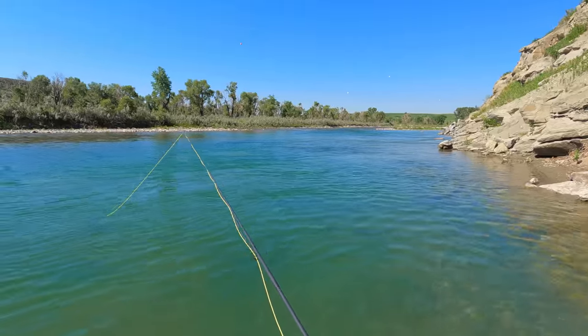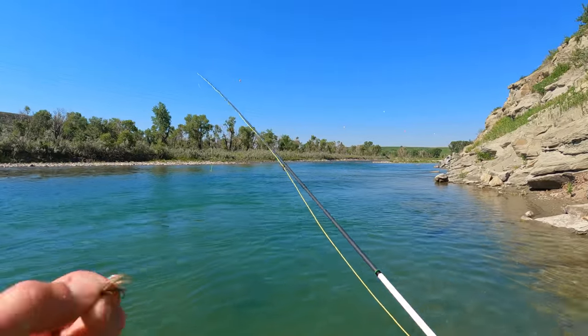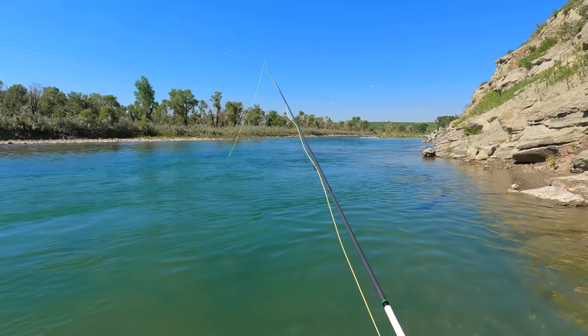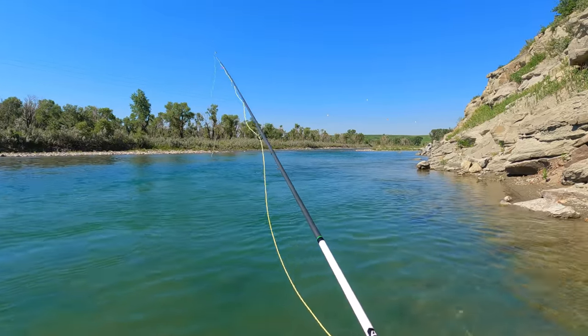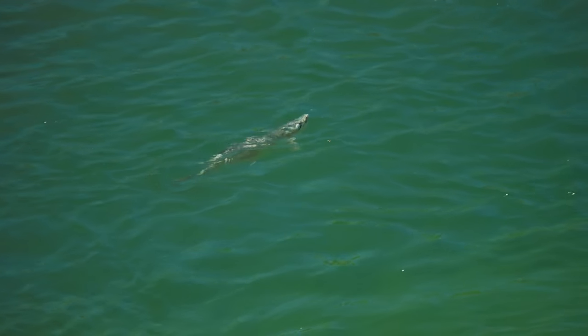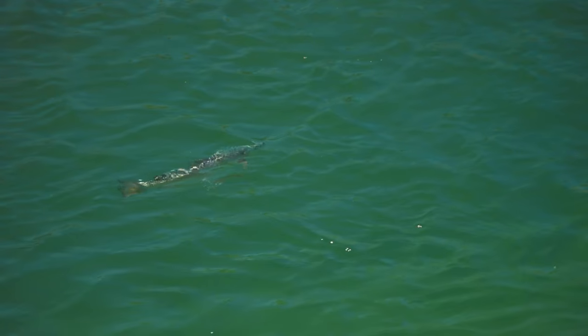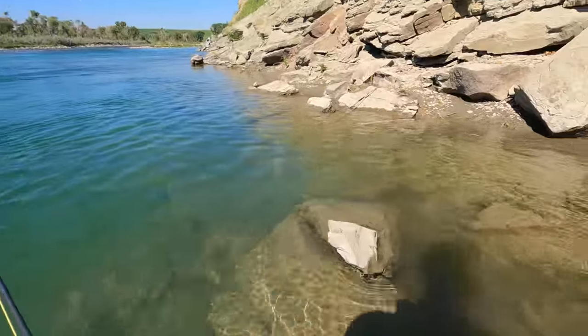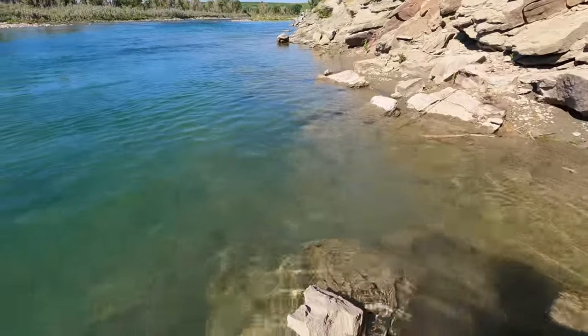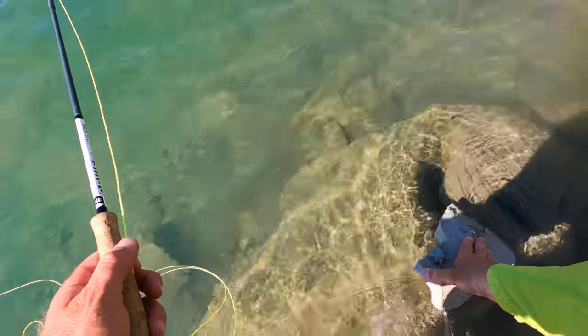Just gonna splay the wings on my caddis. I'm going with caddis because, well, he's targeted as on spent stuff or merger stuff. And I don't know, usually it'll take a caddis. I'm gonna stand up on this rock actually. I need a little height to see. Hopefully I don't screw it up.